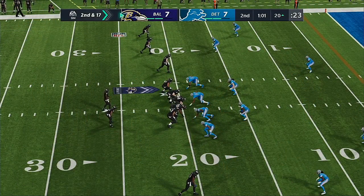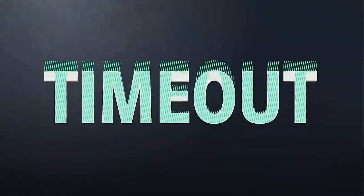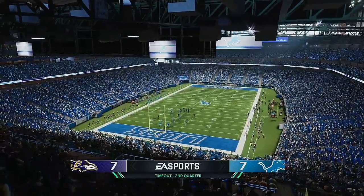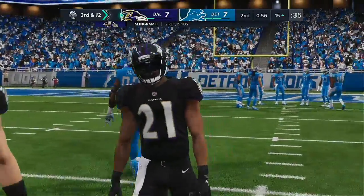Now following the sack, they'll look to make amends on a second down and 17. Another try after the first down sack. Jackson, he's going to drop this underneath to Ingram. The Ravens going to use the second of their timeouts as the stoppage will come with a little under a minute to go in this first half.